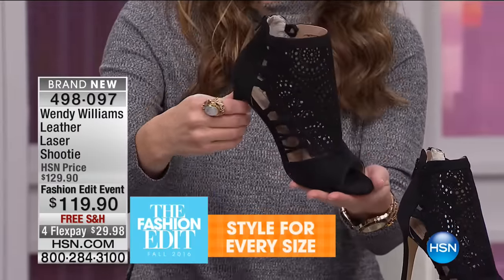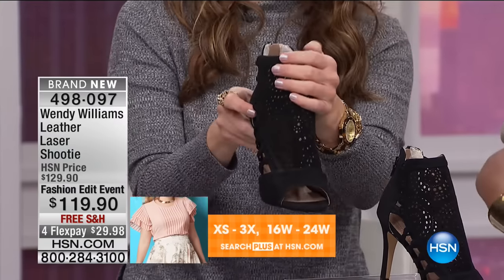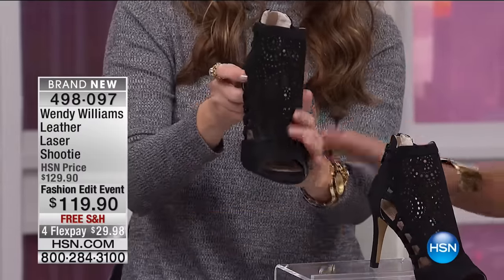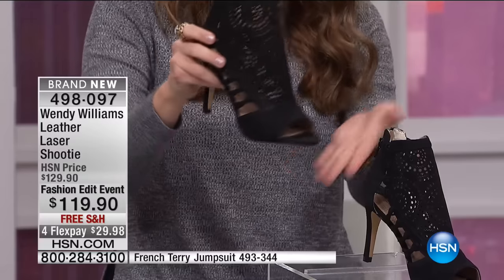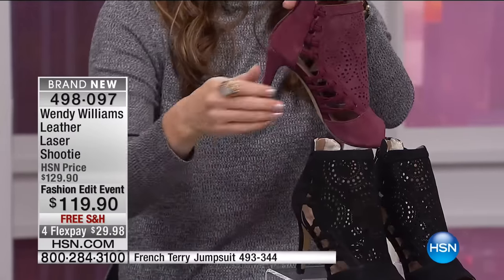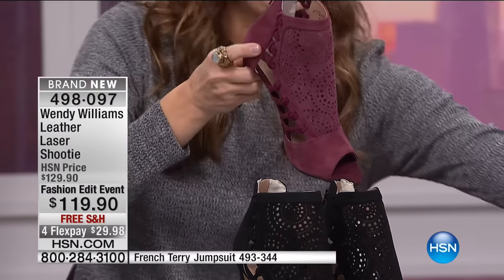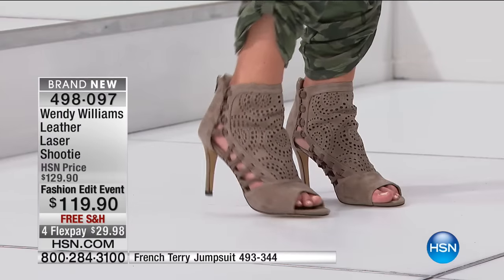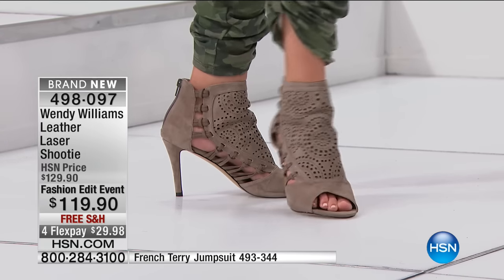Now it's suede, and I know suede is the opposite of leather, but same family, different finish. They are all done in suede. Here is your black, the one that I am loving so much. A lot of you have pre-ordered the Merlot, and then your final option tonight is that beautiful mushroom. Look at the mushroom with that camouflage jumpsuit.